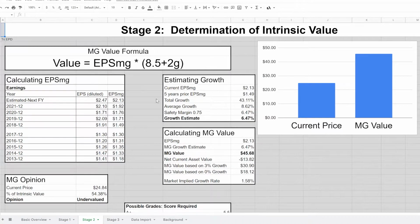Stage 2 is a determination of intrinsic value. We look to the Modern Graham value formula, which is taken from Benjamin Graham's The Intelligent Investor. The only thing I've done different is the earnings figure is my weighted average here. So value equals earnings per share times 8.5 plus 2 times the growth rate. So we have two variables we need to calculate. First, earnings per share Modern Graham, like I said, is a weighted average, and we take the estimate for the current, the next fiscal year, 2.13. We plug that down here into the calculating Modern Graham value spot here. And then the earnings growth, we take a look at the current earnings per share and that from 5 years ago, and we calculate the growth at 43.11%.